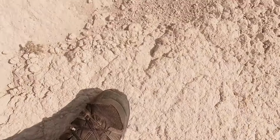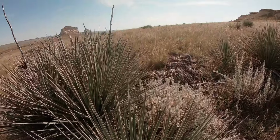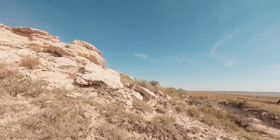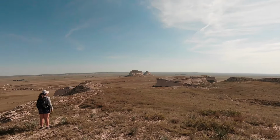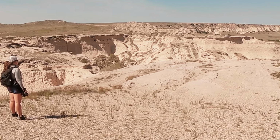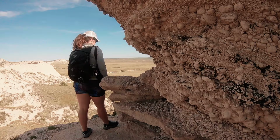Really cool so far, everything's super sandy. Lots of sagebrush and birds and crickets. And it's nice and quiet out here. So we're just coming to the top of one of the buttes now. You get some really expansive views and a nice little breeze up here.